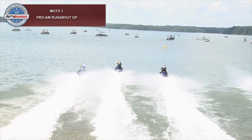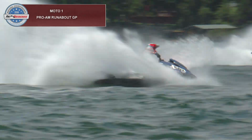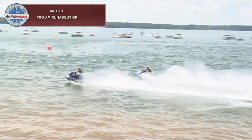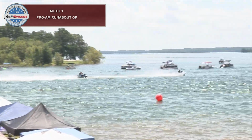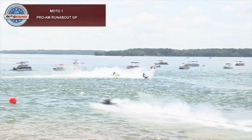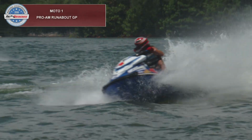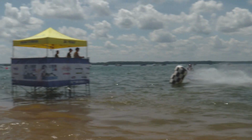Jeff Dykowski getting off the line quick. Brian Baldwin, defending national champion, just amazingly fast, out in front. Here comes, look at Baldwin. Baldwin is slowing down, and there goes Hightower. Makes the pass. Hightower goes around him. All right, folks, as he comes around, put your hands together for your Moto 1 winner, Stan Hightower.